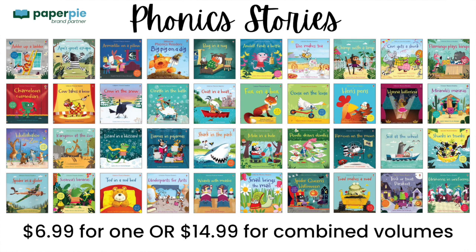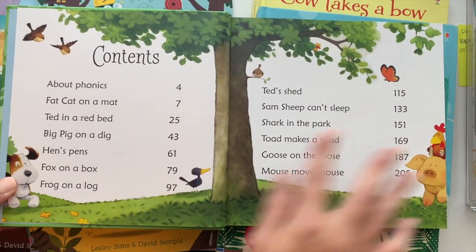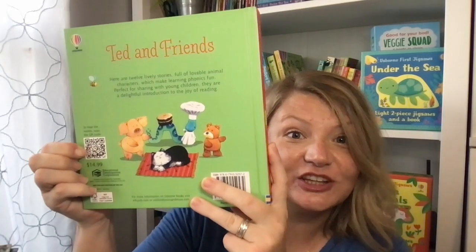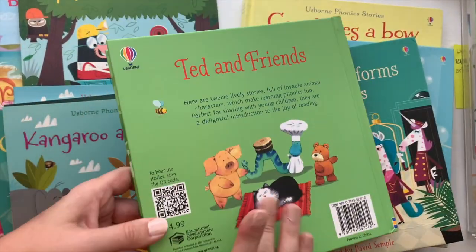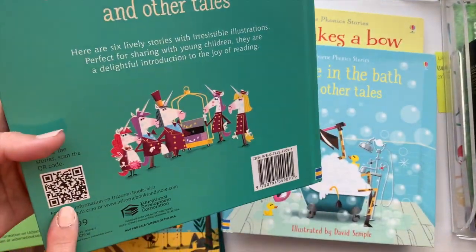We have over 20 phonics stories to choose from, but our best value is to choose combined volumes, where you can get several stories for less than the price of 2 individual titles. Tired kids or busy mamas can scan the QR code on the back so kids can practice and follow along to sneak in some reading practice on a busy or exhausting day.